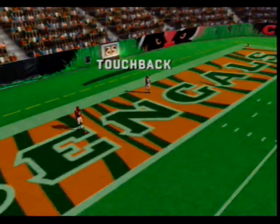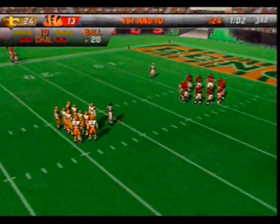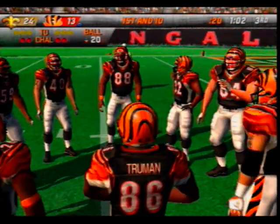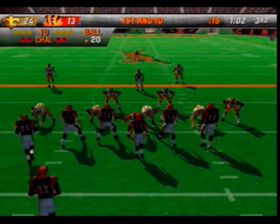This one is fielded by number 86. They turned their last possession into 3 points. Let's see what they do with the ball this time around. First and 10. We'll start the drive at the 20-yard line.